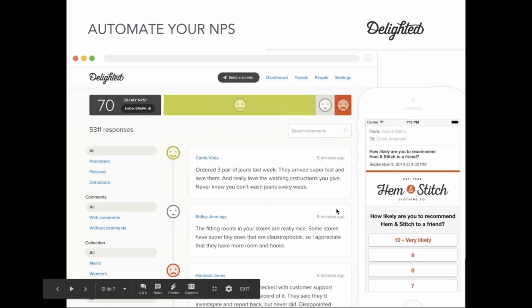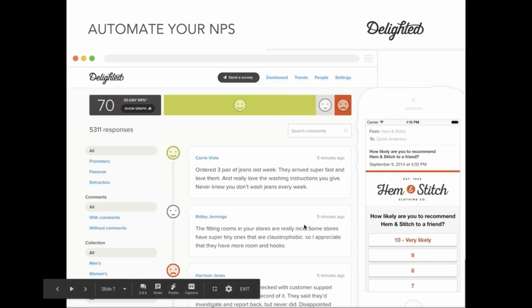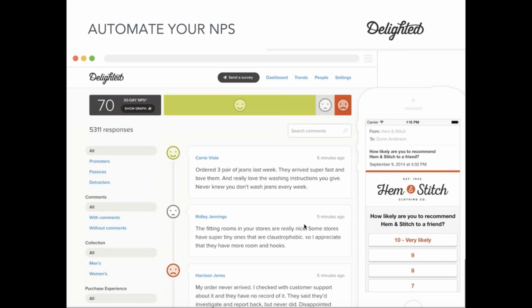I see. Okay, so if somebody has a smiley face, that means they're 9 to 10. A neutral face would be 7 to 8, and a sad face would be 0 to 6. You got it. Okay, I get it. Very cool. I love the fact that we've got a standalone application. And does it send out the info through texting or through emails, or how does that work?